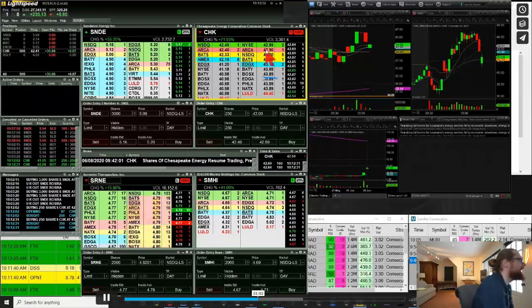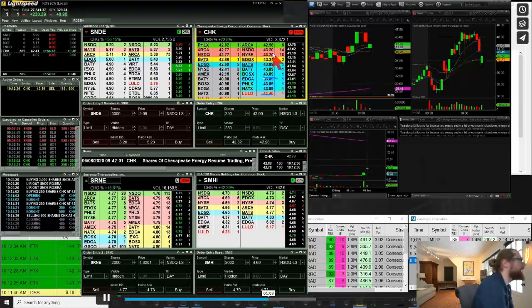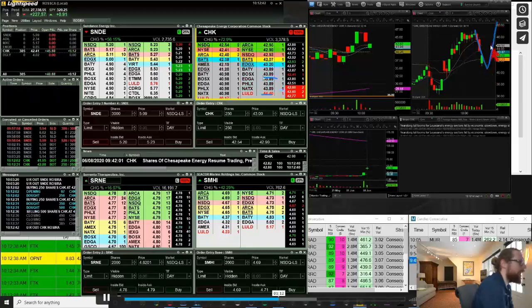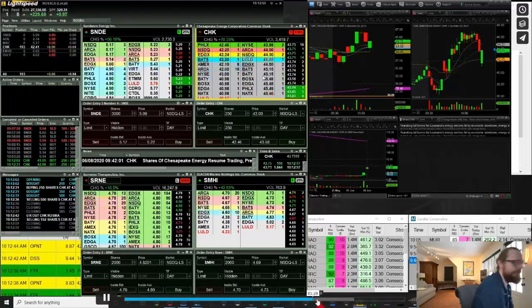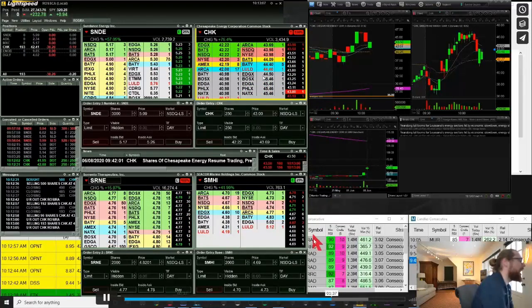$42. So I added a little bit there for the pop over 43. Halt level's 44. There's 43, taking a little off the table. It's not a big winner, but it is a bounce off that volume weighted average price. So that's the level that I was watching. And then ultimately the exact entry was at the whole dollar at 42.